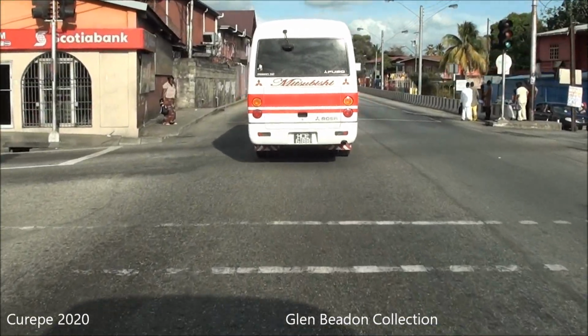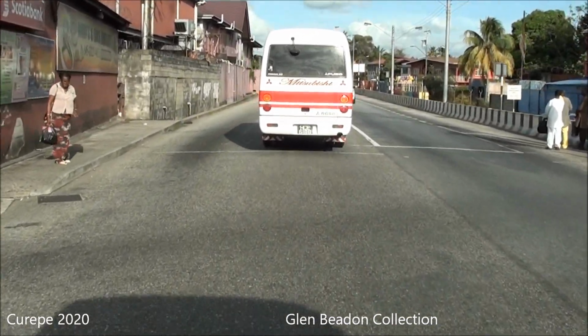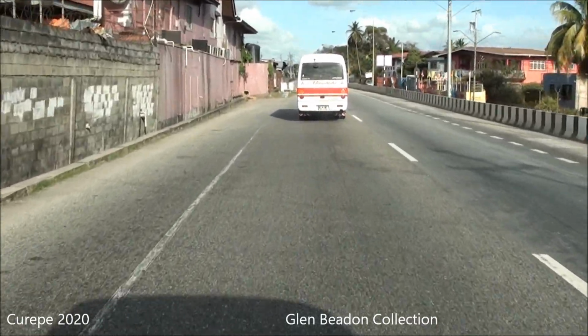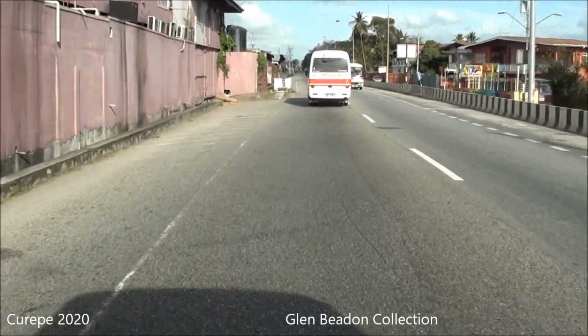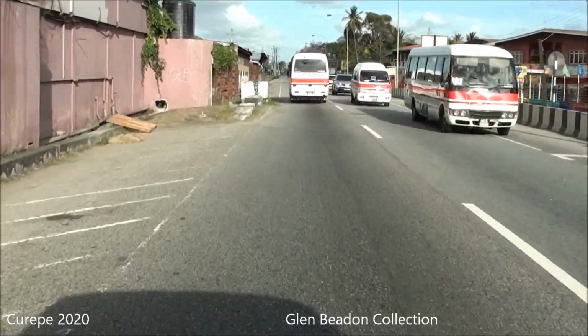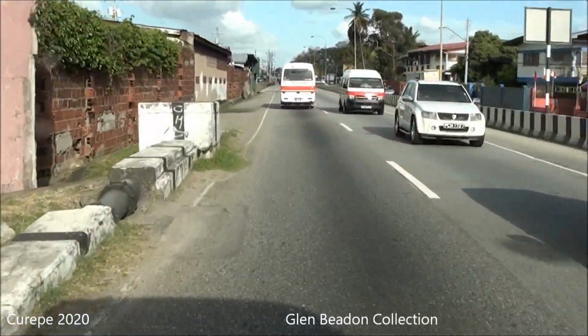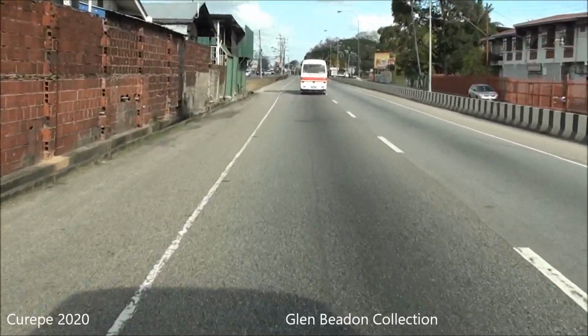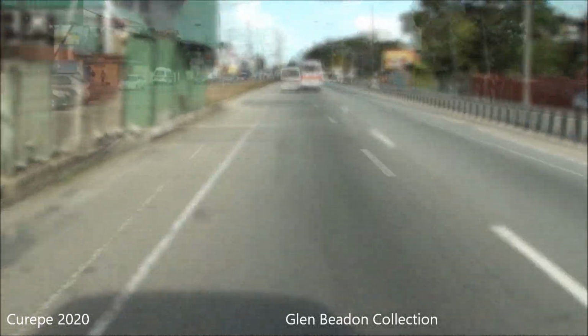So here we are now crossing the Curep level crossing. This is the Southern Main Road. And on the left-hand side here, we once had a railway station with platforms. And the line branched off to the south and went on the western side of the UE boundary down there. Today that area is called the UE TGR car park.